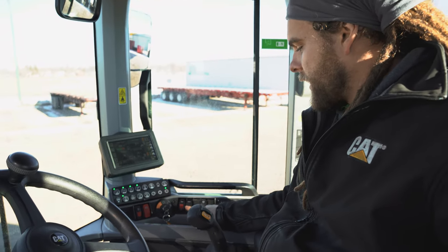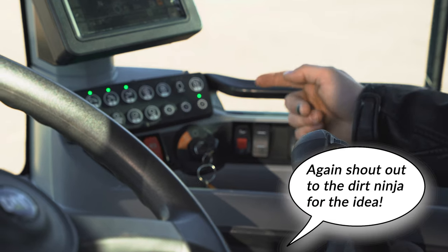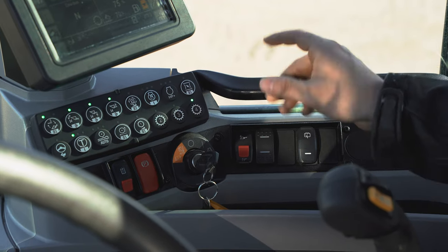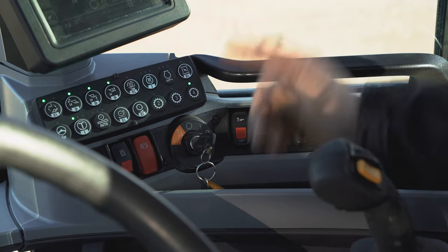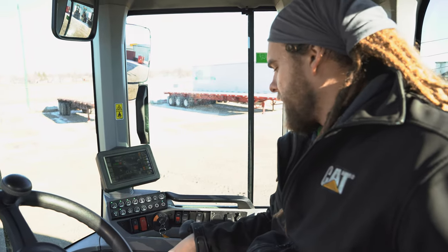Basically, we wired in a nice three-way switch. So this controls the solenoids for the plows. So bottom controls the left, all the way to the top controls the right wing, and then in the middle controls your mold board or your main plow. So we wired it all up in here. I got a nice little Cat connector to keep the wiring all OEM, and that's what we did.